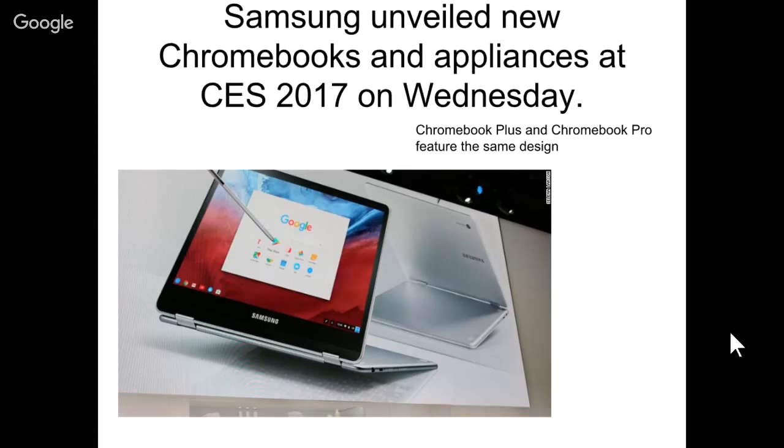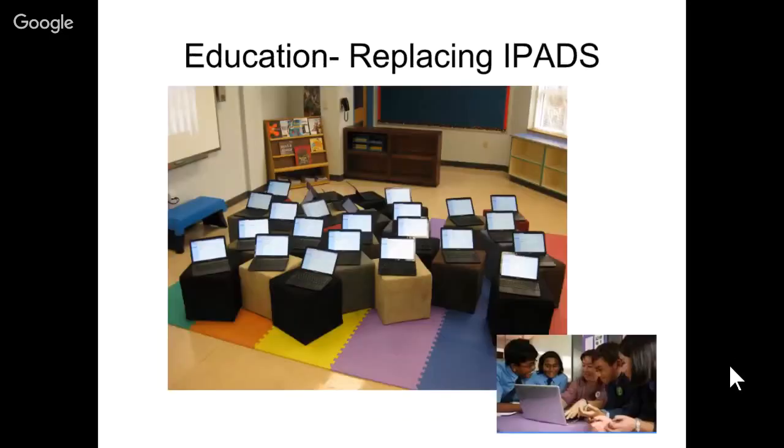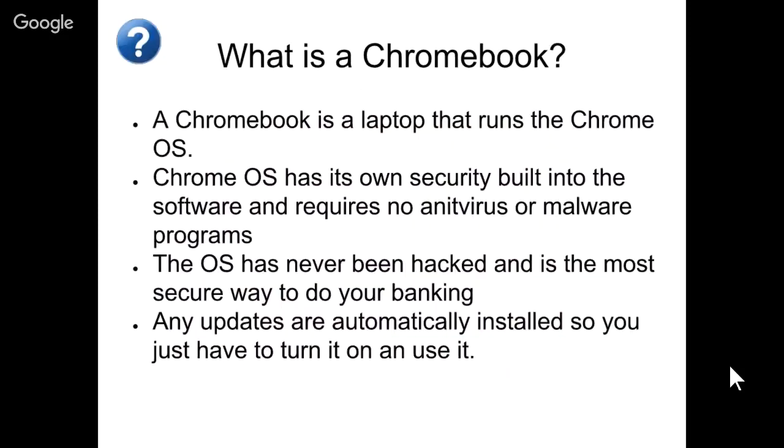A Chromebook is a laptop that runs the Chrome OS. So what is a Chromebook? That's the title of the slide. Anyway, the Chrome OS has its own security built into the software and requires no antivirus or malware. So you don't have security issues. You don't have to run malware. There are no security updates all the time. It's all built right into the operating system, and you never really know. It automatically updates itself. So all you have to do with your Chromebook is just turn it on and turn it off, and that's all. You don't have to be involved with any of the other things you usually do with the PC.